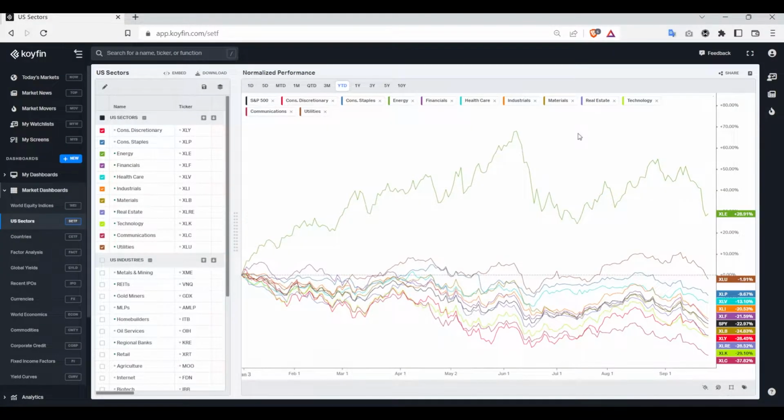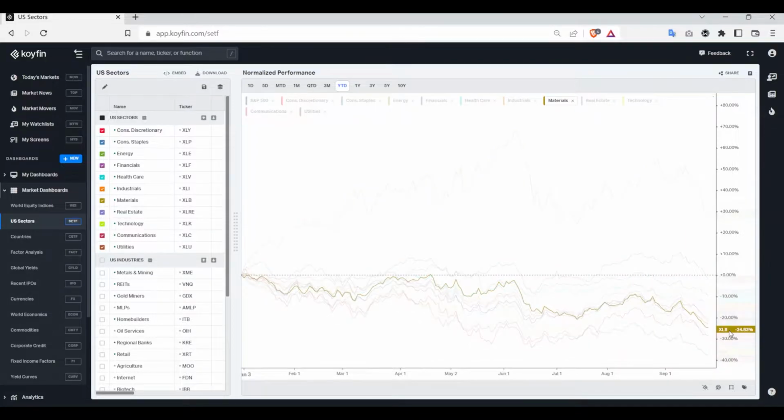Now, the TTI swing trading system has three distinct phases, and that first phase is market analysis, where we use Koyfin or some other piece of software to analyze parts of the market that are showing relative strength and are showing relative weakness. What you're looking at here is the US sector performance year to date, and what I want you to focus on here is the materials sector, ticker XLB, trending below zero the entire year, which means the material sector at this point is down 24.87% year to date. This means we are taking an inherently bearish stance on the material sector.